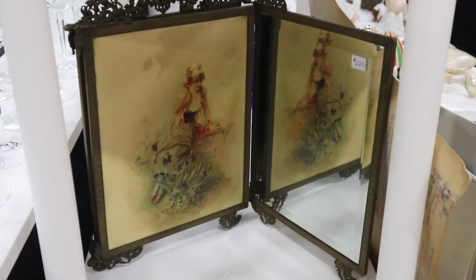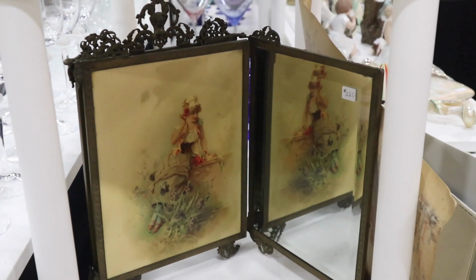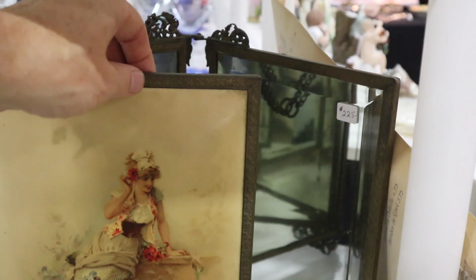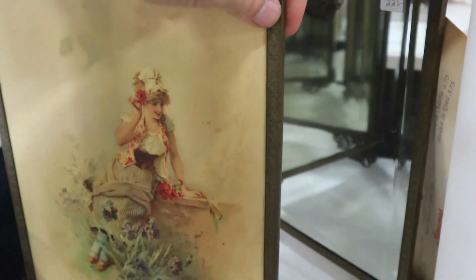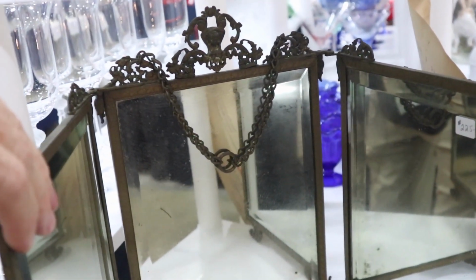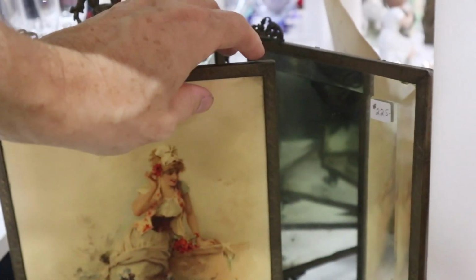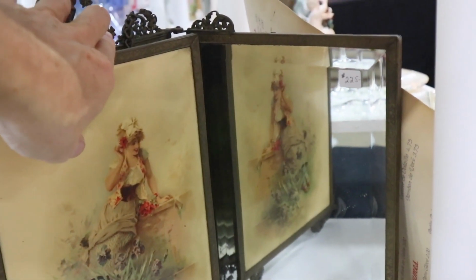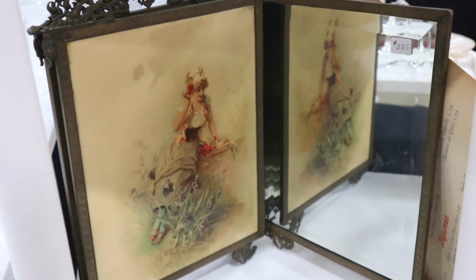This is a really neat triple mirror. These were portable for transport if you were traveling or if you needed to move it around the house. They have wonderful celluloid designs on them. Look at the lovely girl. And then you open it up, it has a hanger so it can hang on a wall, and you see the triple mirror. These were popular around 1900 and 1910. And this one's priced at $225, and that is about the going rate for a nice one in good condition. Condition is important on these. They're not always in good shape.